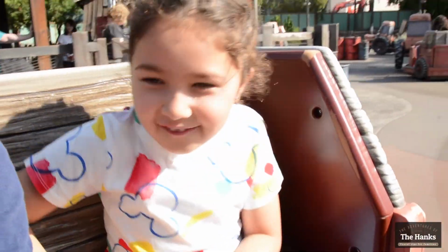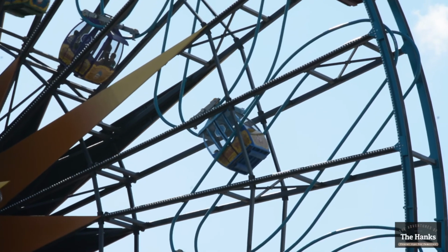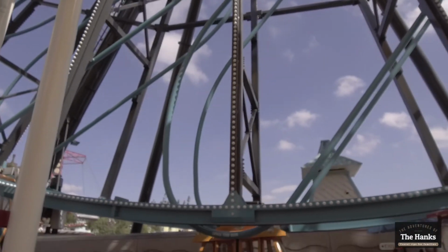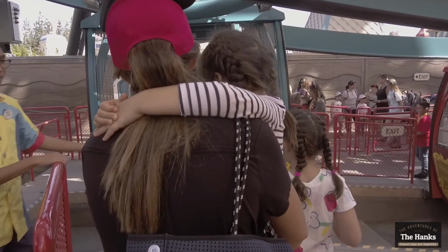Yeah. Wow, that was pretty good. Yeah, but very fun. After the cars ride, we moved onto a Ferris wheel with a difference. Whilst you slide along, you can also look around to see your next adventure.